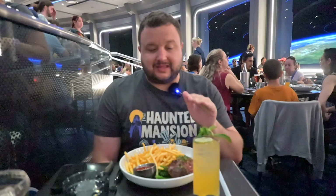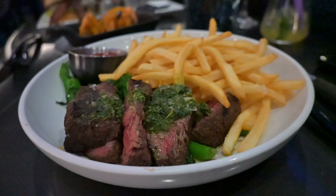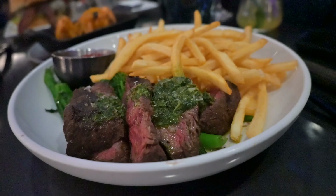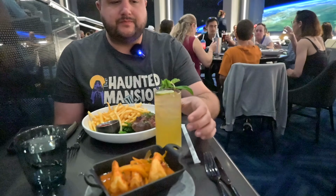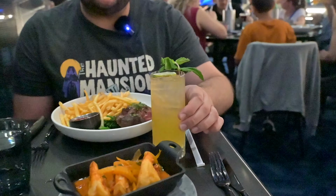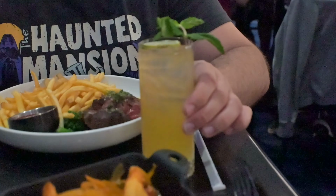For my entree, I got the steak and frites with a side of the shrimp as well. It's just your standard steak and frites. I got mine medium rare, and there is a chimichurri sauce on it. And then I got the Solar Flare Sour, and this is a mocktail. They did release some new mocktails as part of their cocktail menu refresh. So I'm gonna give this a sip right now.